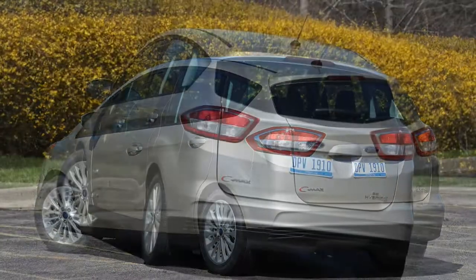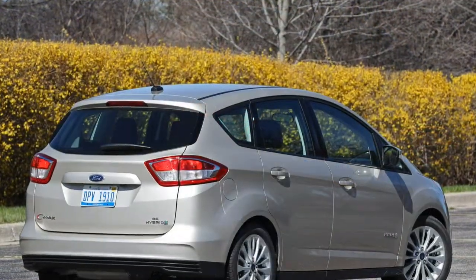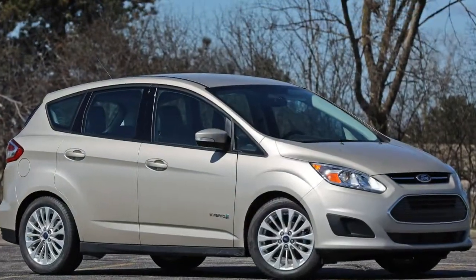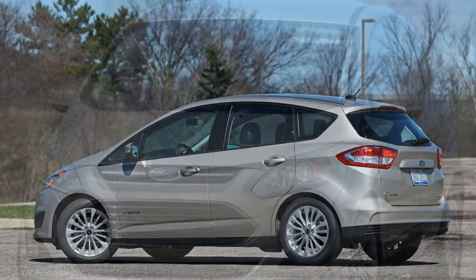Highs: comfortable interior, fun to drive for a hybrid, spacious cargo hold. Lows: unimpressive fuel economy, key active safety features are missing, outdated design. Verdict: a decent car, but not a good enough hybrid to justify the price premium.